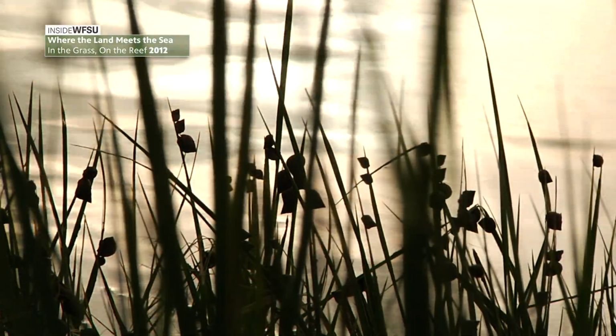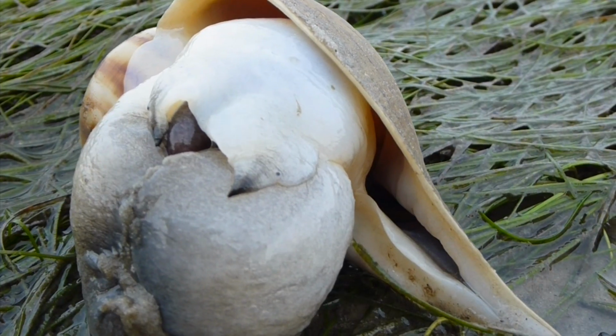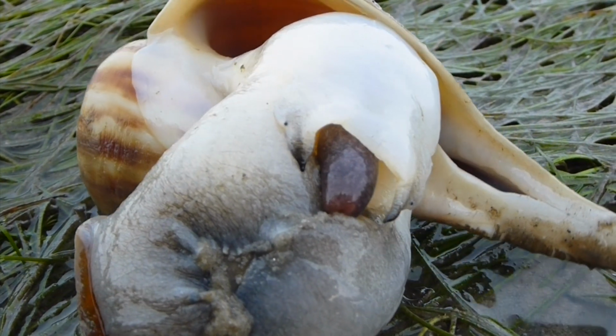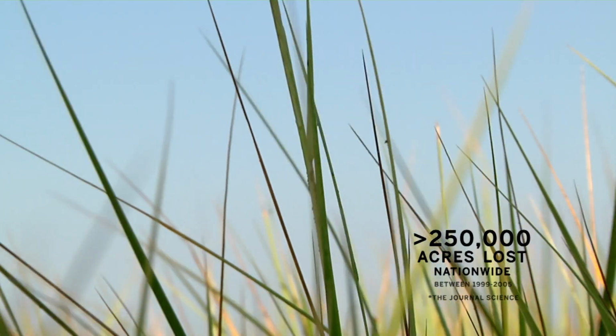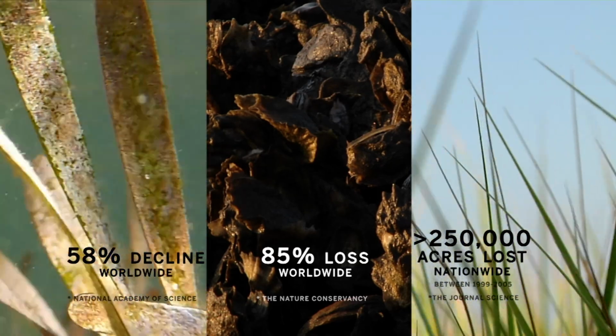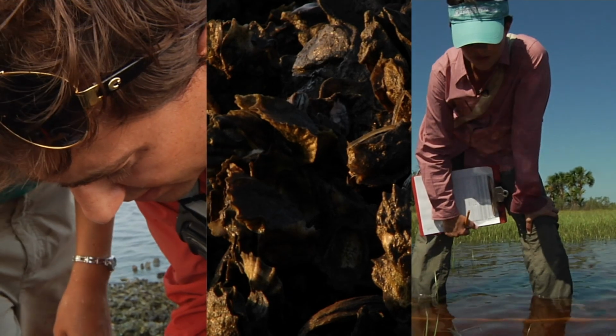Intertidal habitats are in danger across our planet. They can be unfriendly places, and the animals that live there aren't what you call cuddly. But they are important. Salt marshes, oyster reefs, and seagrass beds are in decline. To help them, we have to better understand how they function.